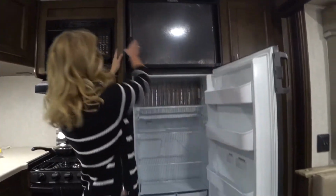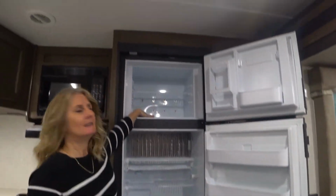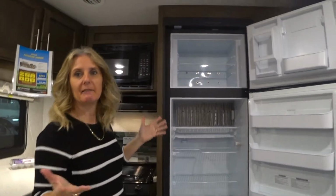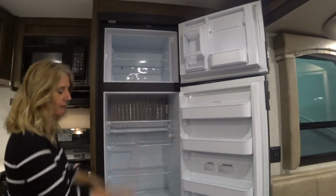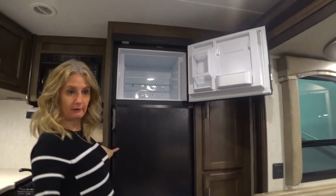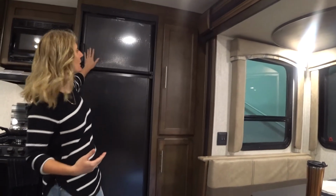Pretty spacious, but really too high for me. Like, this is an ordeal for me to reach in there. So you know, it's a give and take. When you go with a bigger fridge, it gets taller. I would rather them go a little lower, but for whatever reason, the way they're making them, that's the way it is. For those of you that aren't challenged by height, this is a pretty good refrigerator.